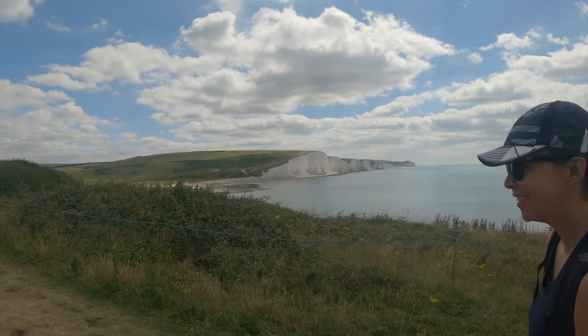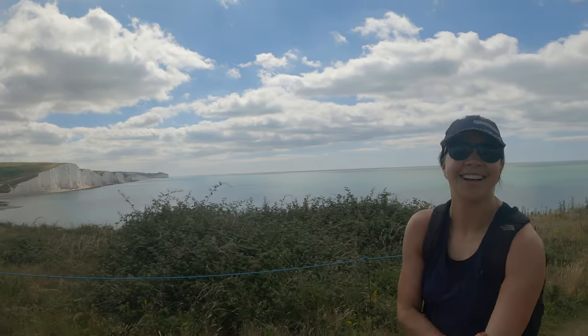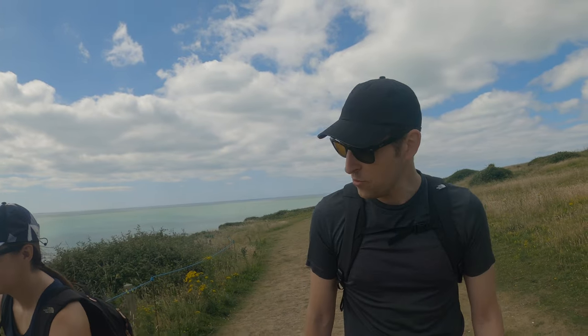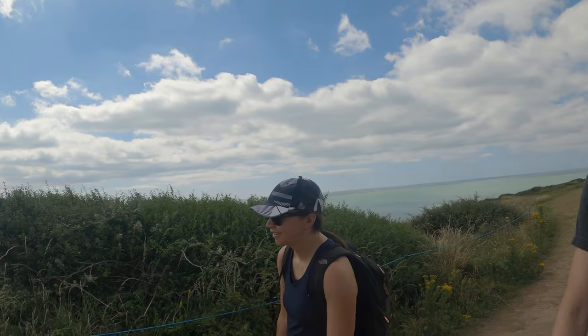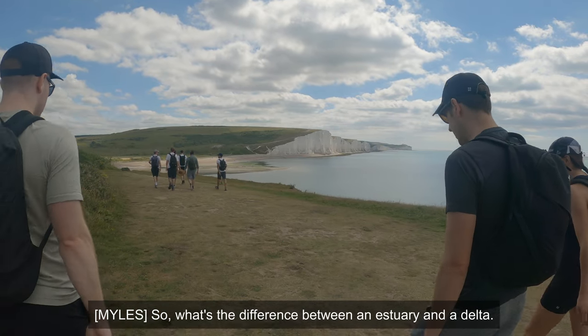How do you not know this? I don't know. I just didn't know. Ontario people. Don't know anything about the ocean. Geological significance of estuaries and how it played a role in the settlement of the ancient Romans. What? I mean, if you could do that here on the spot, I'd be very impressed. What's the difference between an estuary and a delta?